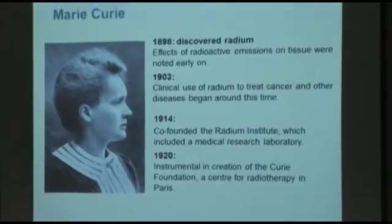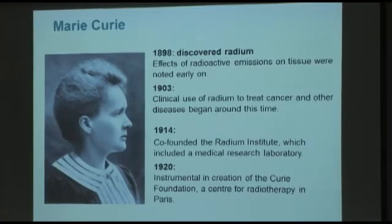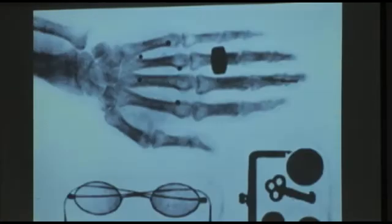In 1920, she founded the Curie Foundation. It's a Center for Radiotherapy. So again, this is 25 years afterwards. It's pretty impressive. And this is the Röntgengram, the image of the hand with the ring.